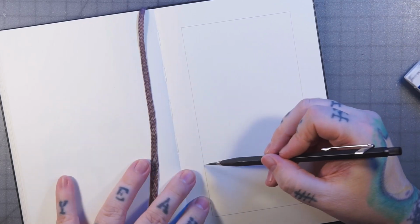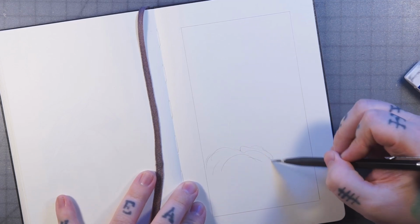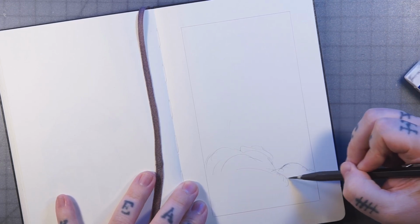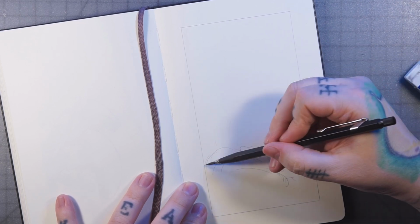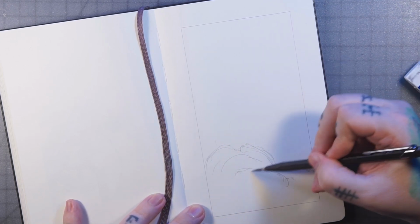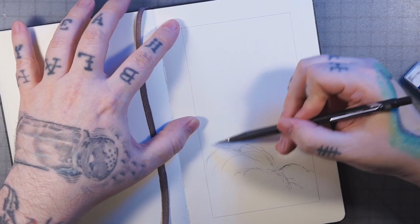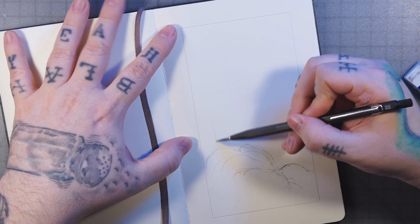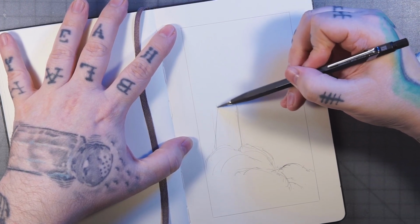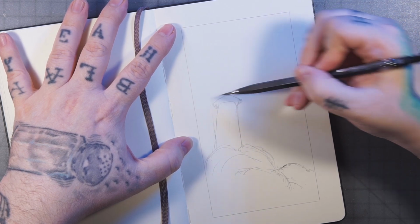All right, so we're going to start with sort of a hillside here for it to be perched on. And yes, we'll do something kind of like this. Very exaggerated, kind of cartoony style is what I'm going for here. And then we will have the base of the tower coming up. It's going to be all wonky, kind of held up by magic and nukes, apparently.